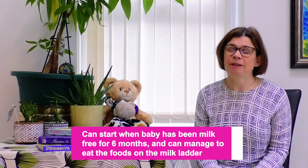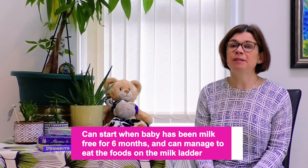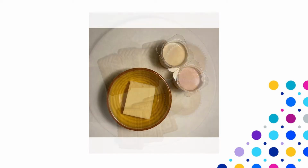The theory is that when milk is cooked, the shape of the protein changes so that the baby's immune system may not recognise it. So this explains why some children with a delayed reaction milk allergy can tolerate milk cooked in foods such as cakes and biscuits. We call this baked milk, before less cooked forms of milk such as yoghurt and cheese.